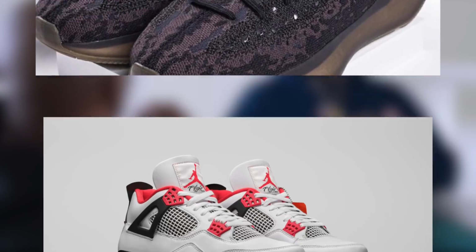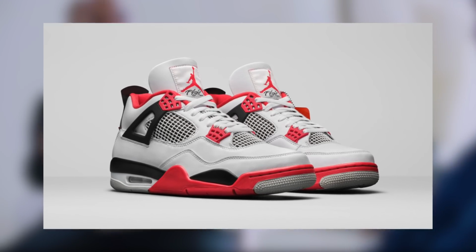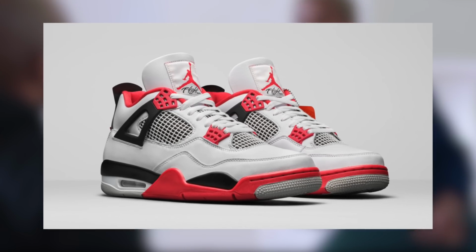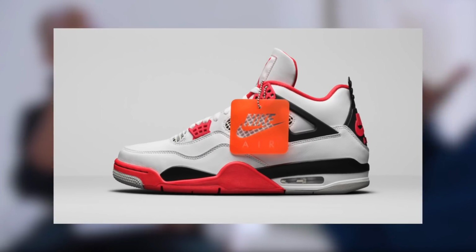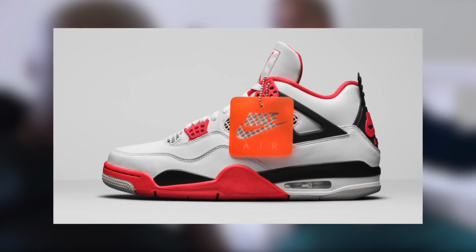Also on November 27th for $200, we have the Fire Red Jordan 4 dropping. Although demand is quite high, stock is also very high. I am expecting lunch money at best for these in sizes 10 and up. The bigger the better. Nothing too significant, but worth noting if you do have no tax in your state or have a lot of local buyers.